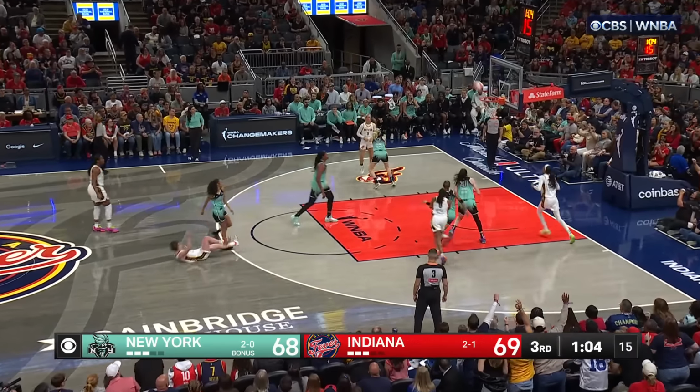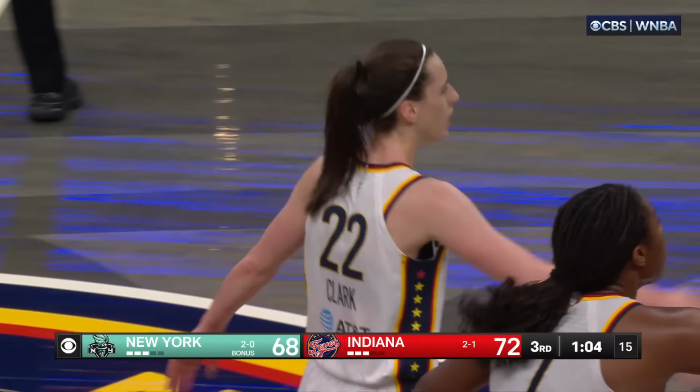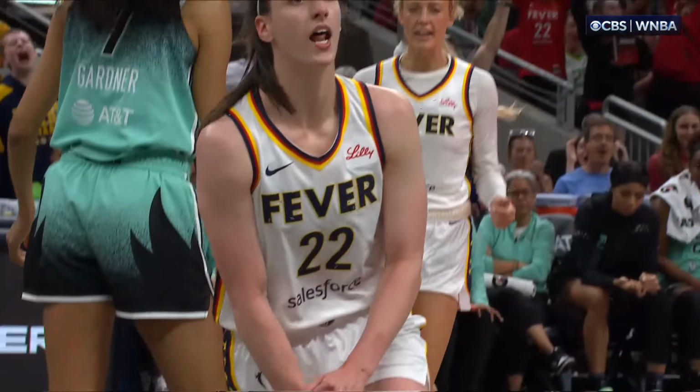Clark, step back three. Oh, she hit it and draws the foul. Welcome back, Caitlin Clark. Nothing energizes this crowd more than a Caitlin Clark step back. And look at Aaliyah Boston's reaction.